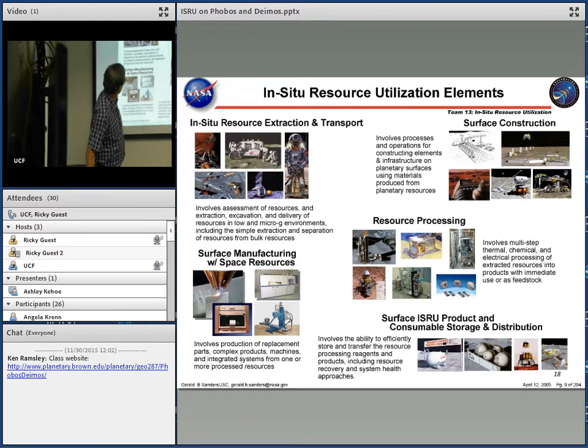But ISRU, starting in the upper right-hand corner, begins with in situ resource extraction and transport, so mining, then moving down to this area, the middle is resource processing. We want to extract things out of what we have mined, and then you can move in 3 directions from that. You can use those processed resources for manufacturing, like 3D printing, or if you're extracting volatiles, then we need to have technologies to store and distribute those volatiles for rocket propellant or breathing air. And then the third direction we could go is construction, building larger structures on the body where we want to work.